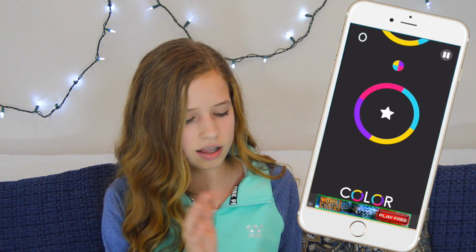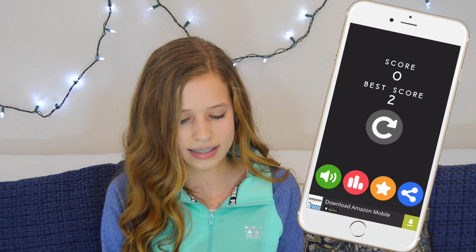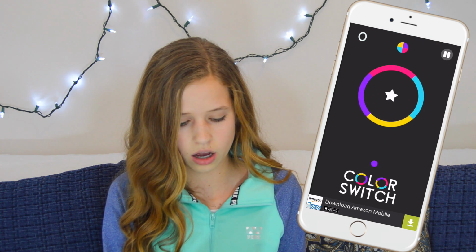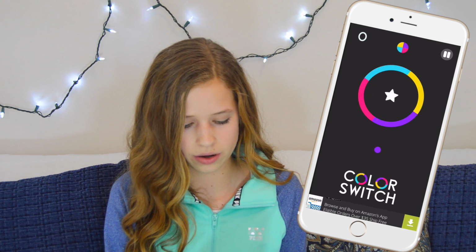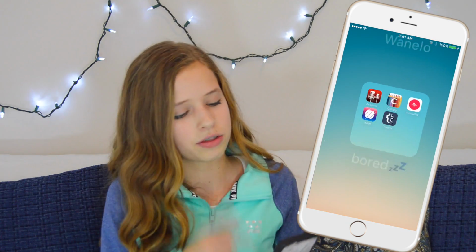Then we have Solitaire and Color. Color is an amazing app. I can't play it for my life. So basically, it just says color switch and then, okay, hold on. Let's see if I can get a better score. So the ball is purple, so I go through purple. Oh.